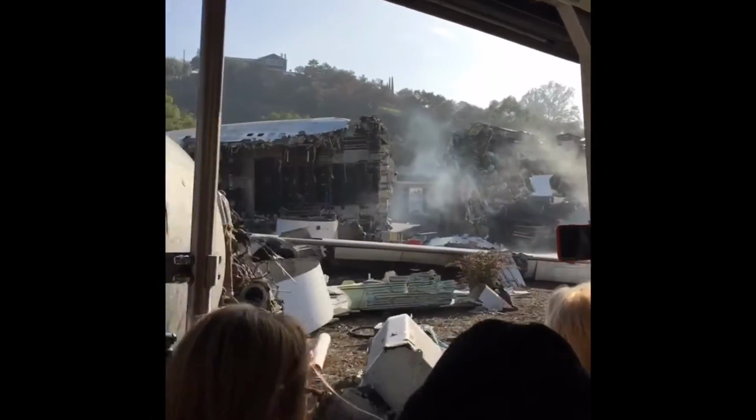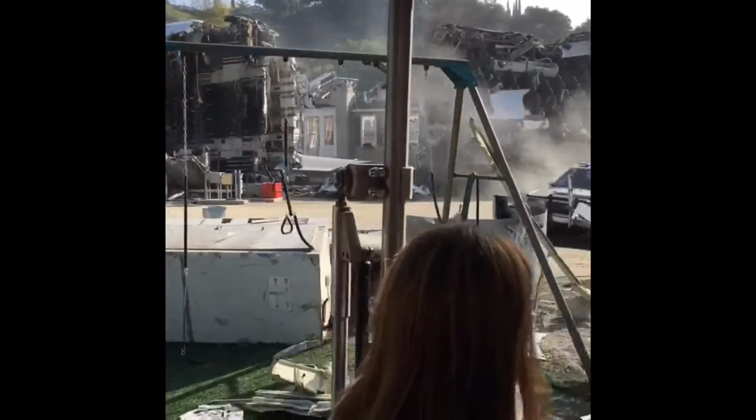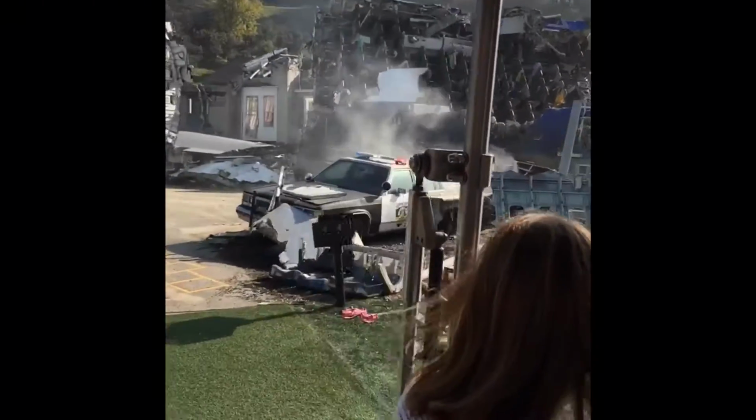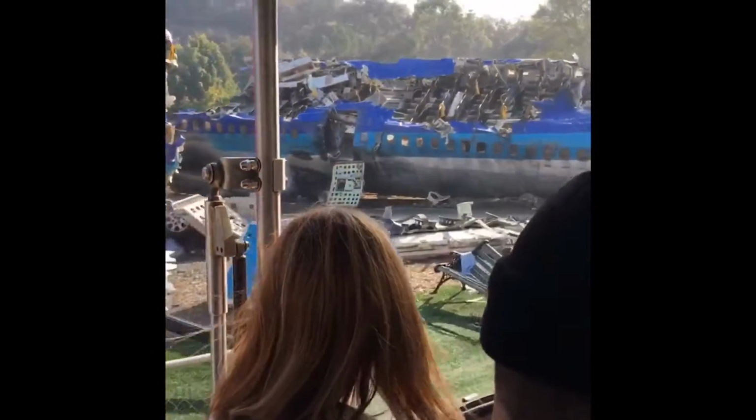Almost as big a disaster as the epic disaster site from Steven Spielberg's War of the Worlds. Now, because this set is so impressive, we gotta make sure you guys get the best pictures.